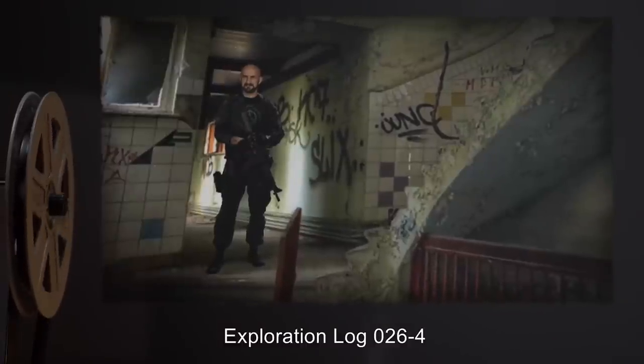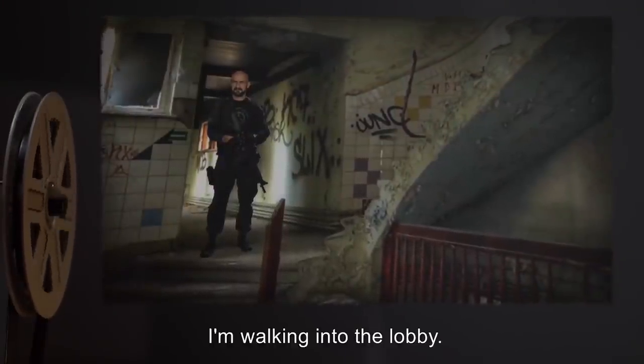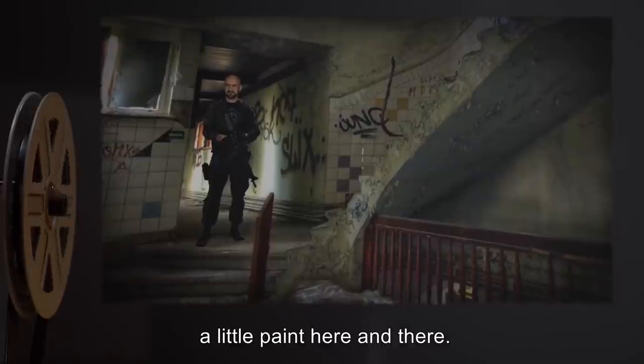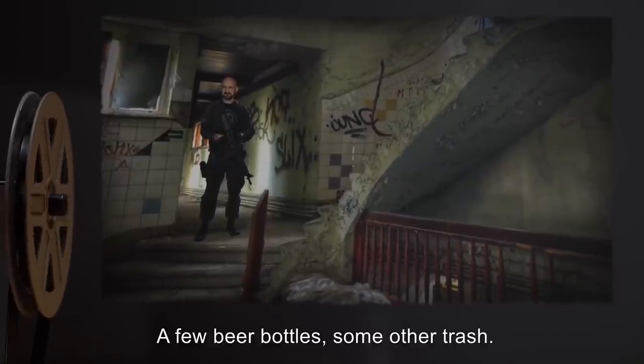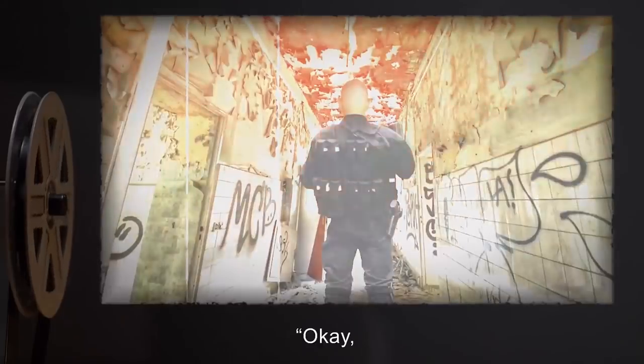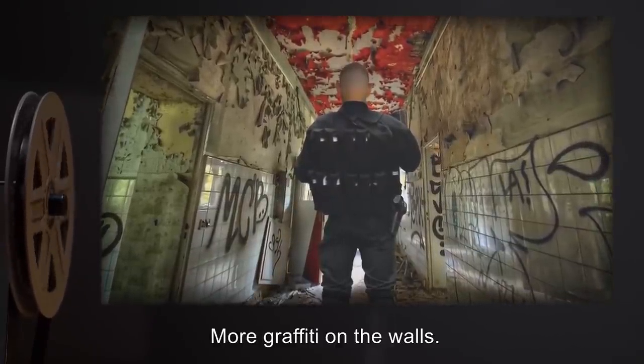Exploration log 026-4. Exploration conducted by Agent... Alright, I'm walking into the lobby. Walls are mostly bare concrete, a little paint here and there. Graffiti everywhere. A few beer bottles, some other trash. Looks like just another abandoned building. Okay, I'm making my way up the stairs. More graffiti on the walls.